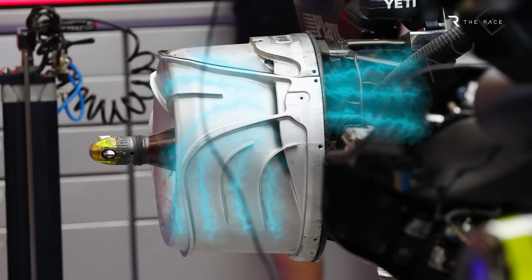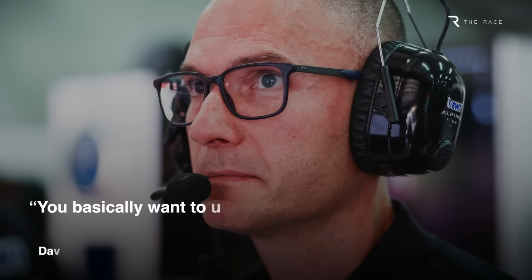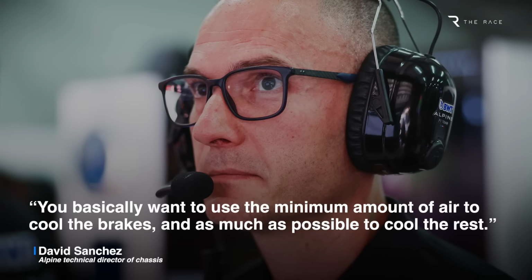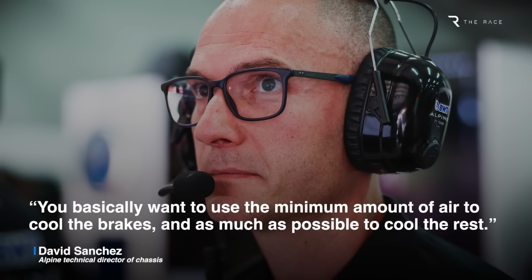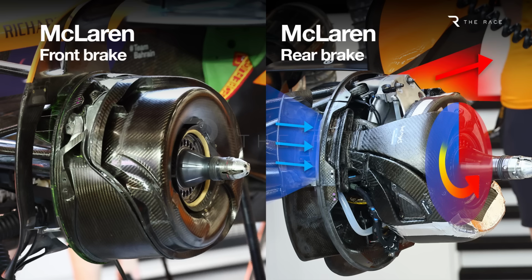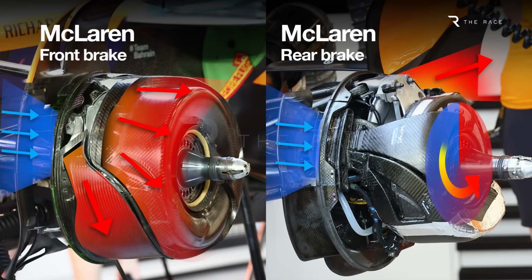As Alpine's technical director of chassis David Sanchez remarked recently about what teams are chasing, you basically want to use the minimum amount of air to cool the brakes and as much as possible to cool the rest. And let's not forget that teams' brake designs are different for the front and rear of the car. At the rear, it's all about minimising the temperature leak to the tyres, whereas at the front, teams are more open to get some heat through the tyres there because that can help with warm-up, which can be especially crucial for qualifying laps.